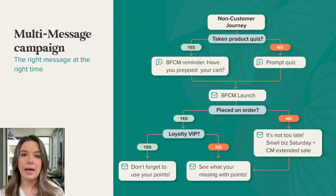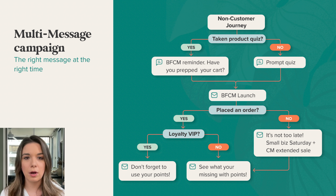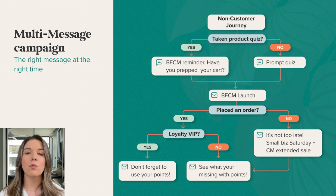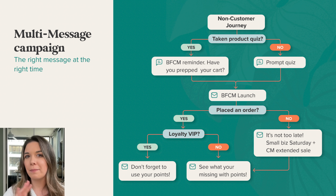So, looking at mapping out the non customer journey. If they've taken the product quiz or they haven't taken the product quiz, how are you talking to people that have placed an order before versus they haven't? If they're part of the loyalty program, things like that. We like to visually map that out. Being a visual person myself, this is really important to be able to see the customer journey from end to end during Black Friday.